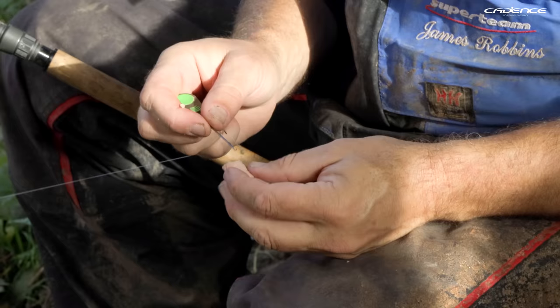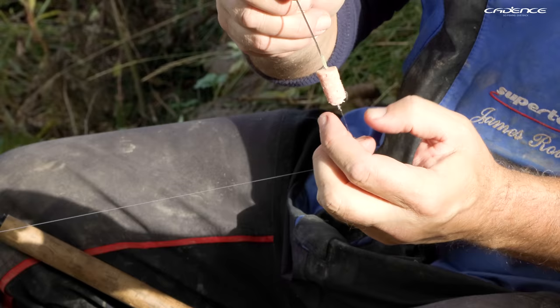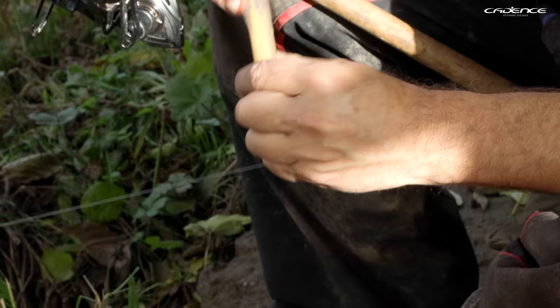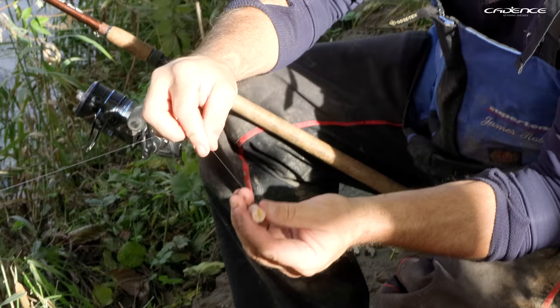So push the meat through the baiting needle, hook the band, pull the meat through. Get a bit of spaghetti, I keep mine in a tube like that to keep it dry. Break a bit of spaghetti off, put that through the bait band, and that's my stop. Pull it all nice and neat and tight. There we go.